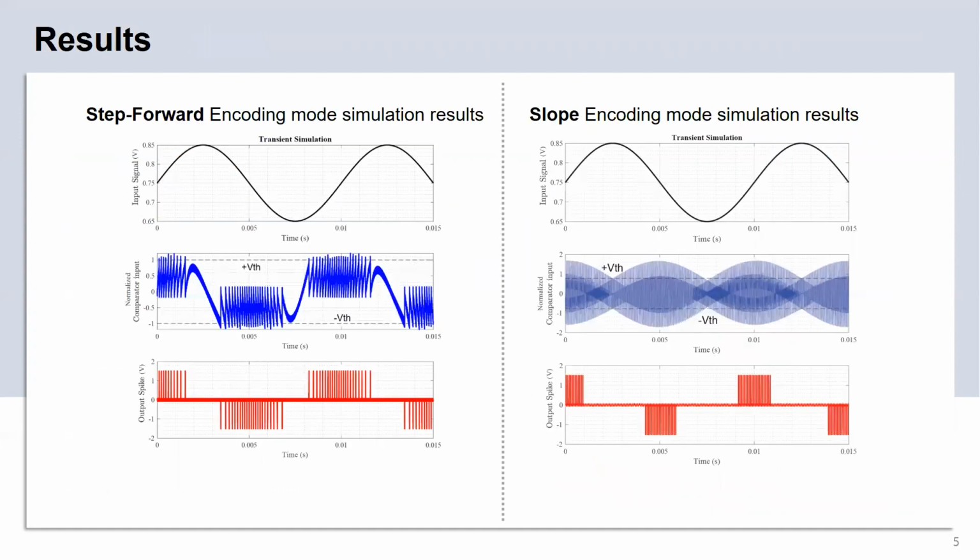The proposed encoder is designed in a standard 180 nanometer TSMC process. The encoder covers an area of 50 micrometers by 65 micrometers. The left figure shows the simulation results of the proposed encoder in the step-forward encoding mode and the right one in the slope-based mode. The proposed encoder works at a 1.5 volt supply and it consumes 30 femtojoules per spike in both step-forward and slope-based modes.